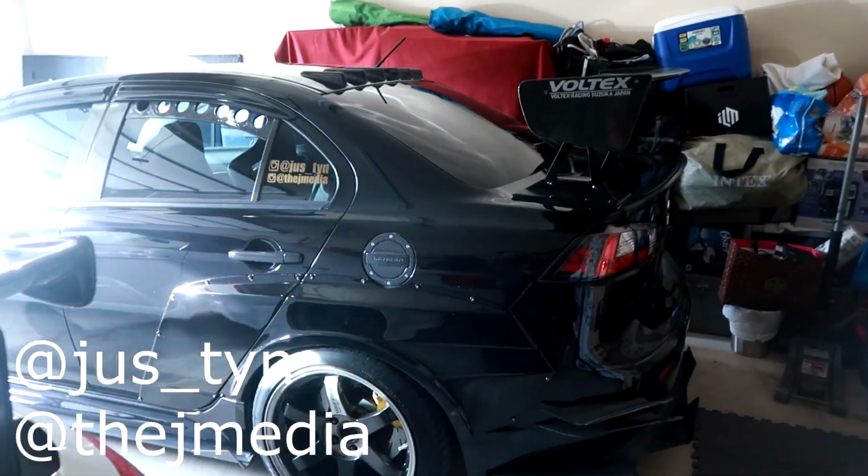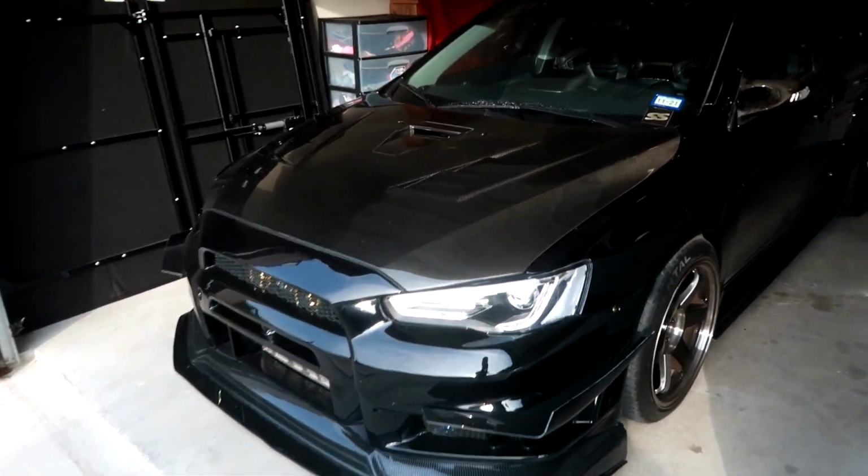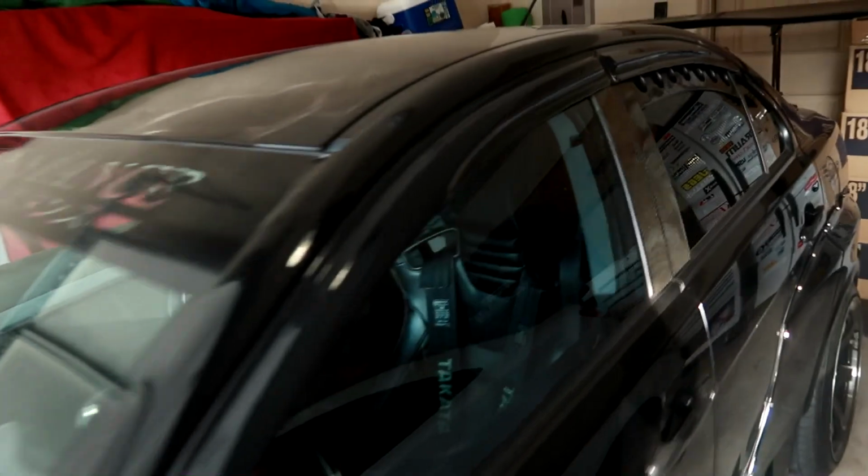So today we'll be taking this car to work. If you guys watch my videos, you would know I rarely drive this car. It is my 2015 Mitsubishi Lancer GT that's been turbocharged. Anyway, without further ado, let's go ahead and start her up.